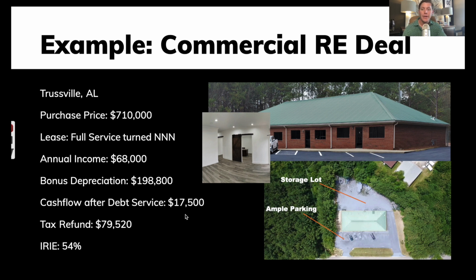And so the cash flow after debt service is $17,000. And then our tax refund on this is going to be about $80,000 that our investors are going to be able to put back in their pocket. So again, the internal injected equity return is 54%. They're going to be earning over half of their dollars back in the very first year of this deal just by using that bonus depreciation strategy.